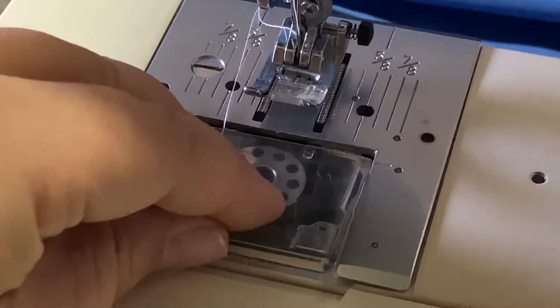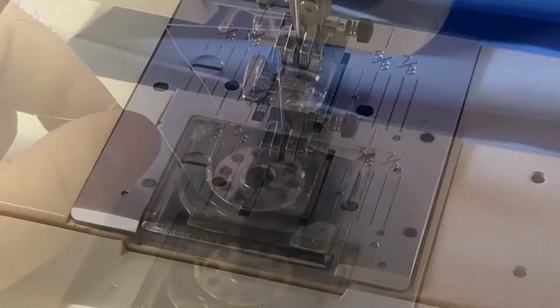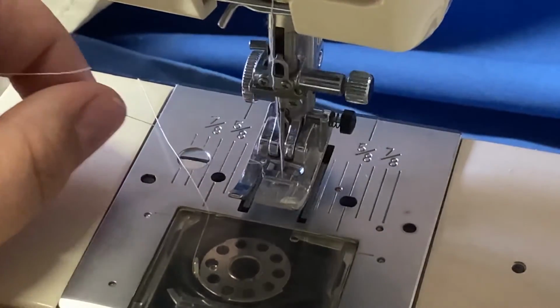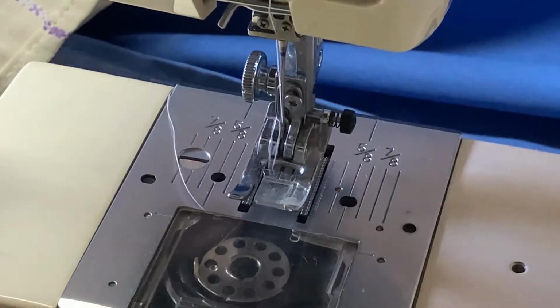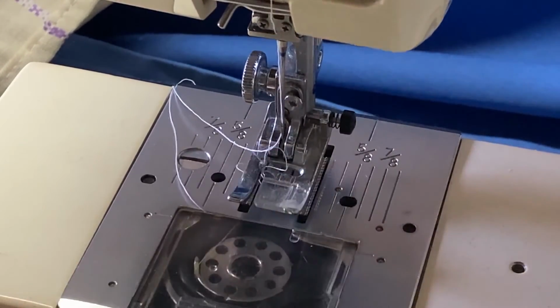It's okay for that thread to pass under the lid. It's not tight enough to get caught. Then you draw up the thread the same way as with the Juki. With the clear cover plate, you can see exactly what the bobbin is doing and monitor how close you are to needing a refill.